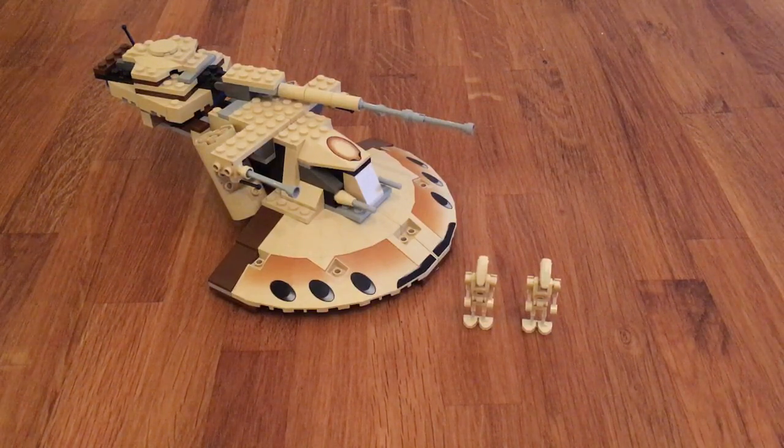Today we're having a look at set 7155, the Trade Federation AAT. This set is very old, it was released in 2000, it has 158 pieces, it comes with two minifigures, and the set retailed at the time for $20. So as always, let's have a look at the minifigures first.